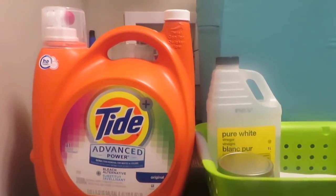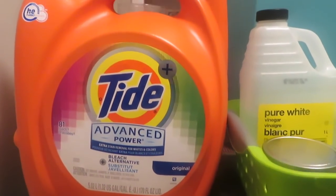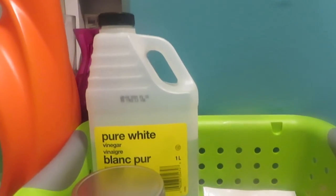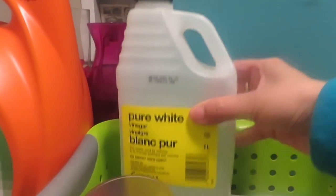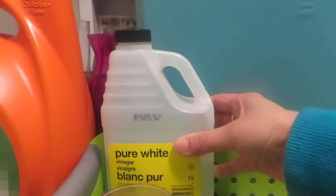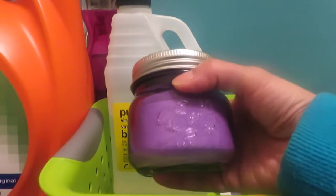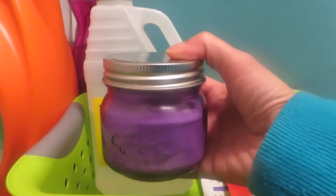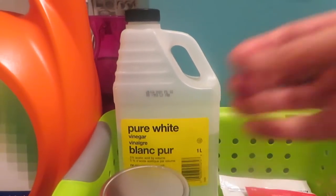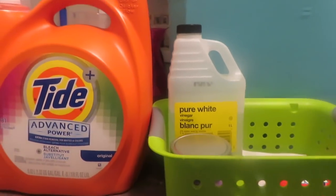These are the products that I use for washing: Tide Advanced Power, then vinegar, and baking soda. Vinegar and baking soda both are great to whiten, brighten, reduce odor and soften clothes without harsh chemicals. They also kill off any bacteria that may be present in your wash loads, especially for towels and workout clothes which are smelly and sweaty. These work great.